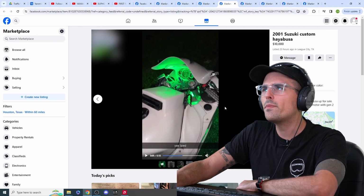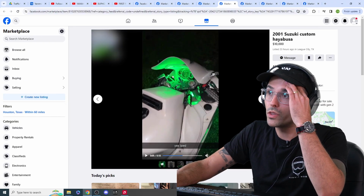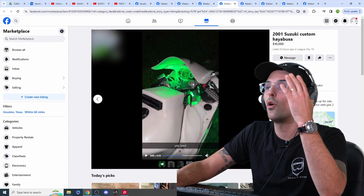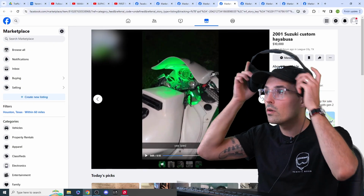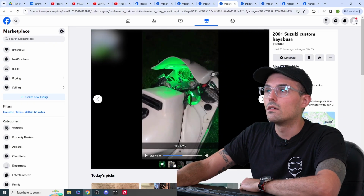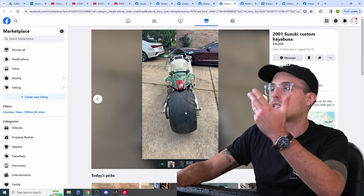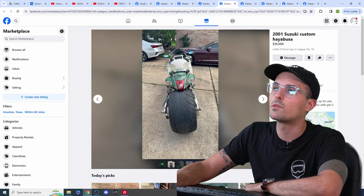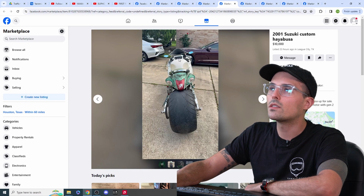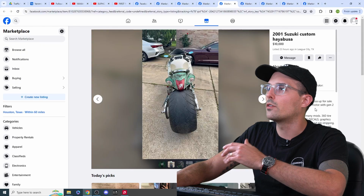We have the chromed out grips, the whited out windshield with the green inside of here so you don't forget that you're on a green motorcycle. Holy crap, this is like one of the most boosas I have ever seen. It's obviously got the 300 conversion and the silliness, but dude, what is this on top? It looks like straight up like a VCR player. All right, let's see here.